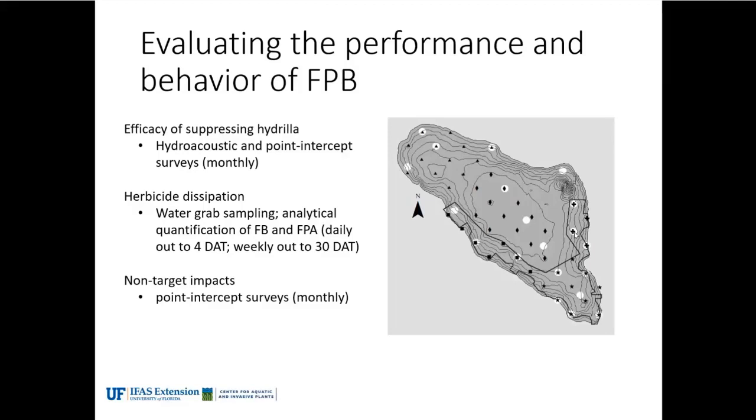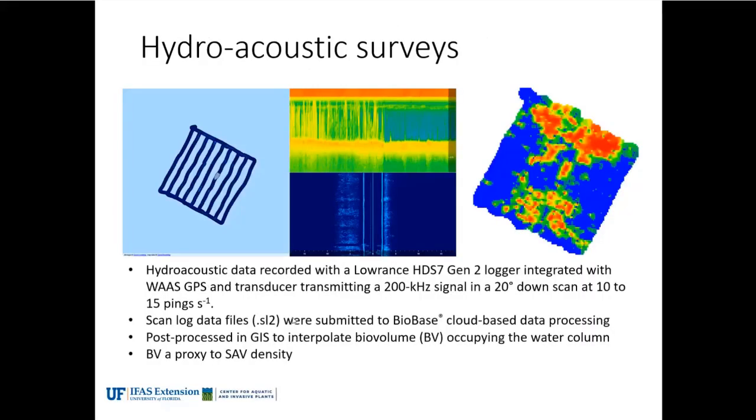We also have water grab sampling from stations, these white dots, for analytical determinations of concentration at 24, 48, 72 hours after treatment, also 1 week, 2 weeks, and 5 weeks after treatment. So really solid, high-resolution, spatial, temporal evaluation of the herbicide treatment and the effects on the plants within the entire lake, inside the treated area and comprehensively outside of that as well.